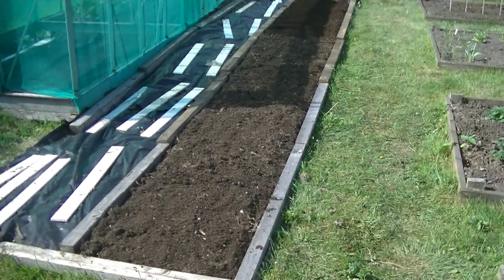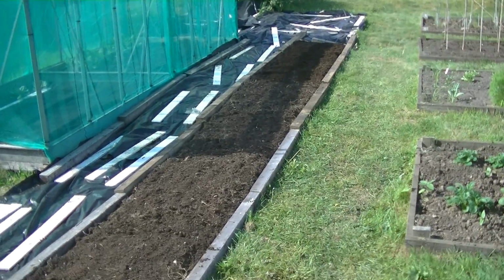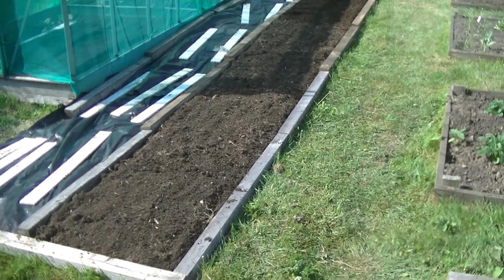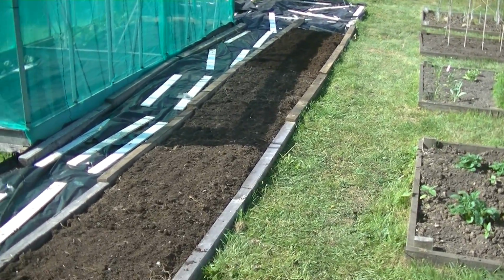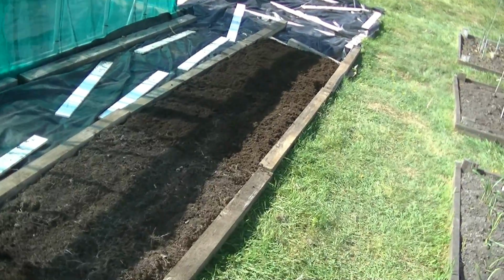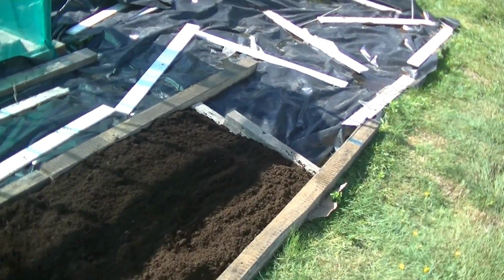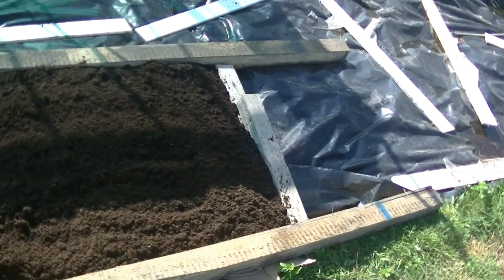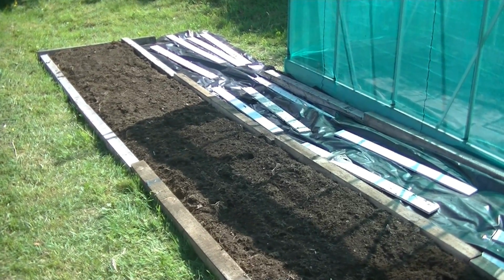And there we have it. So that all seemed like a little bit easy. I can't imagine it working that well. Obviously I've got to get all of them timbers secured in place and everything like that, but that's a load of cardboard, probably 5 or 6 inches of compost on top, and yeah, that's meant to work. Let's keep the weeds down, see what it does.